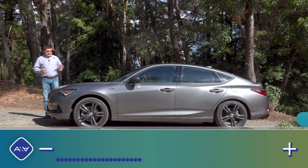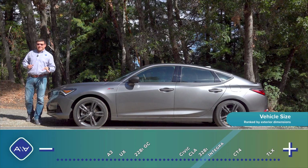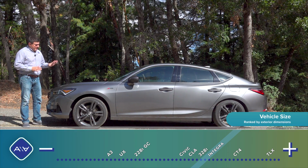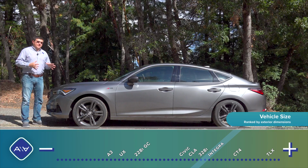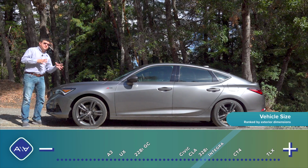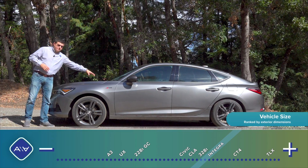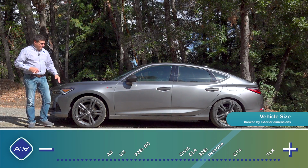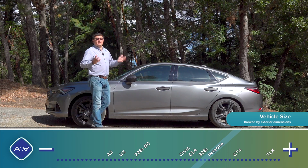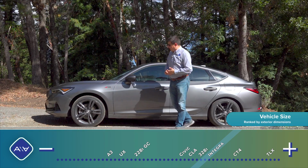Dimensionally, the Integra is right in line with the competition. It's about the same size as the Mercedes-Benz CLA, a little bit longer than the A3 or the BMW 2 Series. And the extra length is why I think this wears the Acura design language a little bit better than perhaps the 2 Series wears the BMW styling. We find this long hood proportion, but a significant front overhang. Acura pushed the A-pillar back to give it that long hood design, but it's still a front-wheel drive vehicle, just like the BMW, the Audi, and the Mercedes competition.